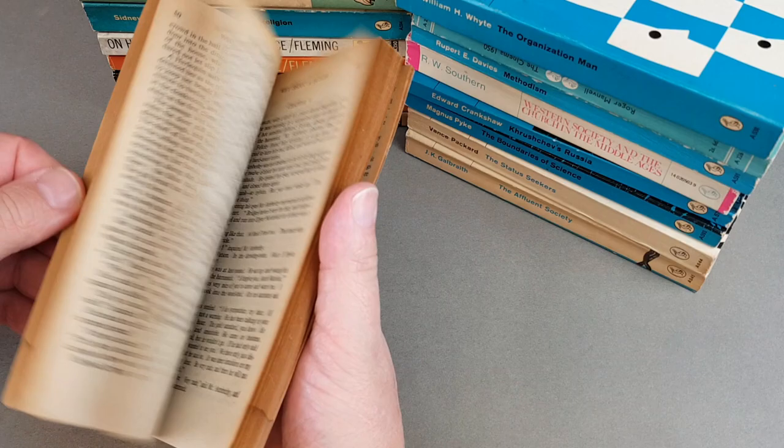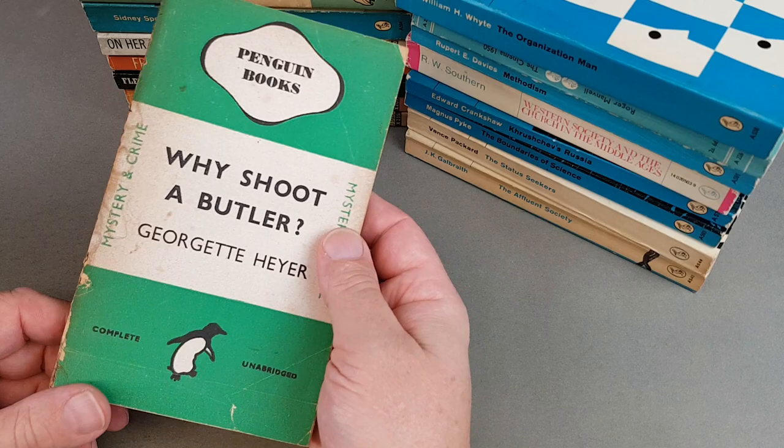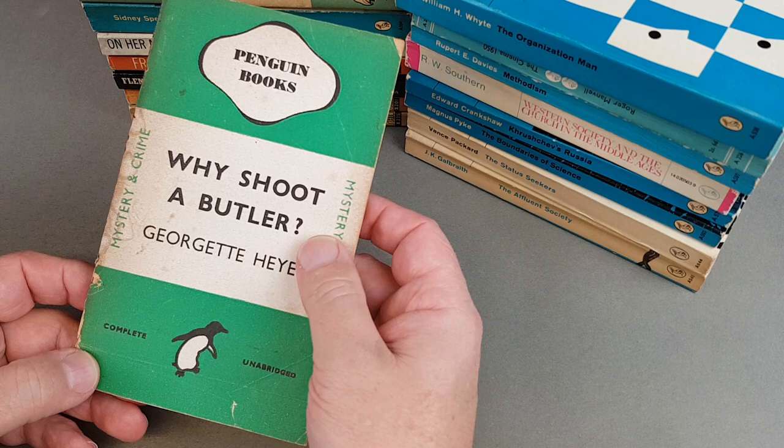It's incredibly rare in first edition, which this is, June 1943. Many, many people are looking for this particular one. It's just a tough, tough crime title to get, so I was very pleased to get it. So thanks for that, Drew. So that's two off the list, plus another one on the way.